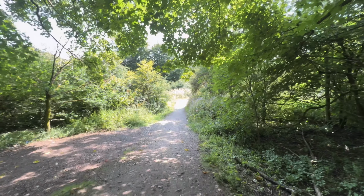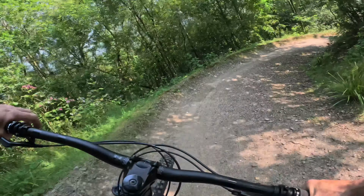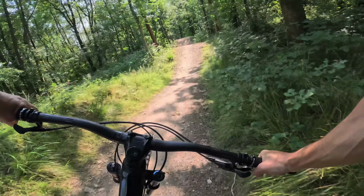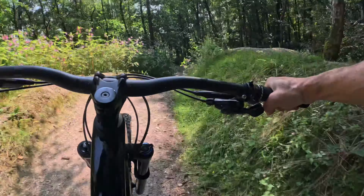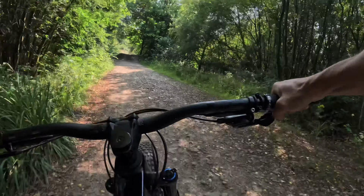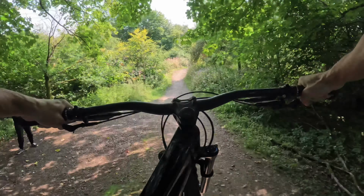Only just got that and he's already clearing the table here at Phillips. Yeah. So he sent me up to have a quick try of his bike. Let's have a go, see what it's like. Oh, it's nice actually. Oh yes. Shit, that was pretty sick.